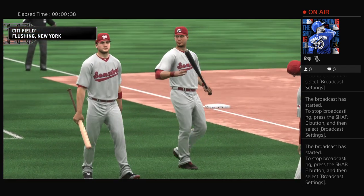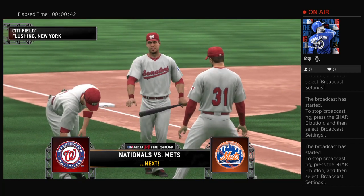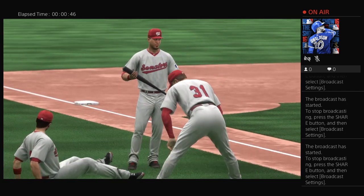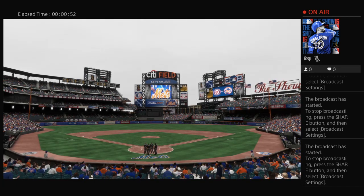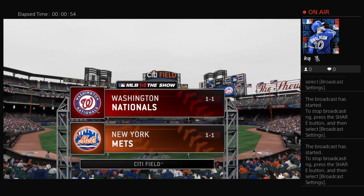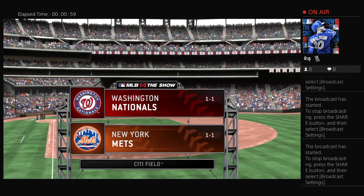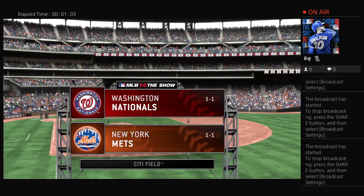Pre-game ceremonies winding down. First pitch moments away from Citi Field. It's the Nationals and the Mets. Next. MLB The Show has baseball on tap from lovely Citi Field in New York. Game number 3 of this new season between the Washington Nationals and the New York Mets.